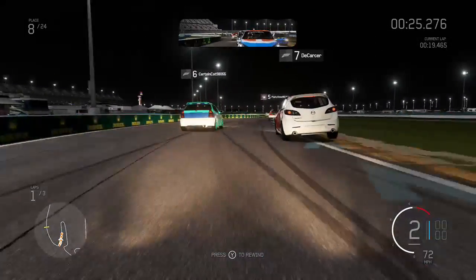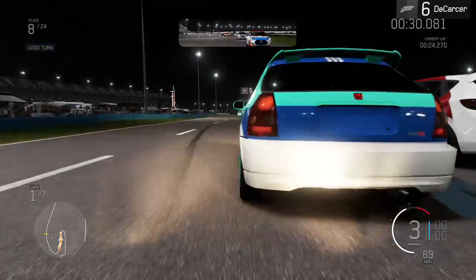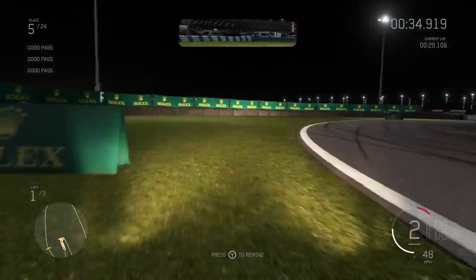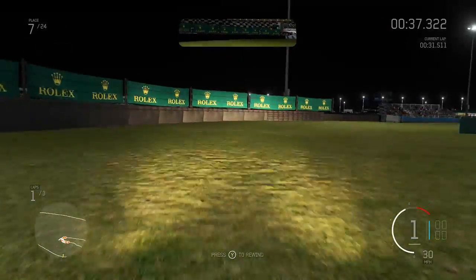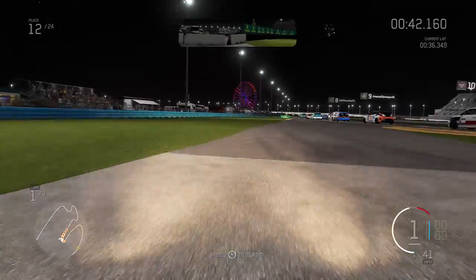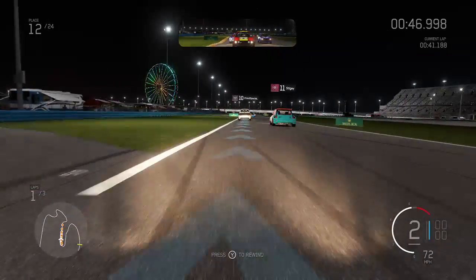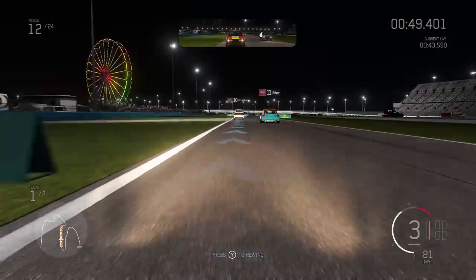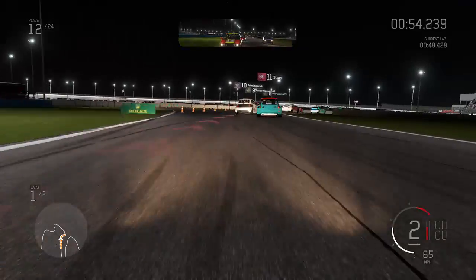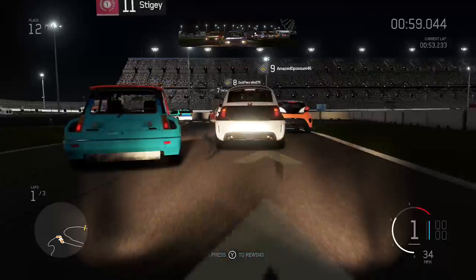I think I was expecting a slow piece of shit, but this car's a lot faster than I expected it to be. But it handles like shit though, even for a front-wheel drive hatchback. It's got massive torque steer, hitting the brakes it pulls. Again, gotta remember that the track is cooler, so it's not gonna have full traction.